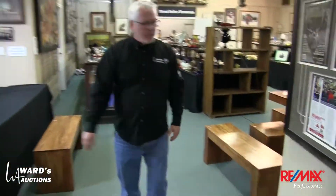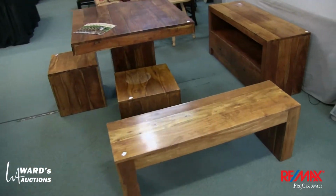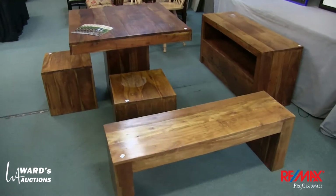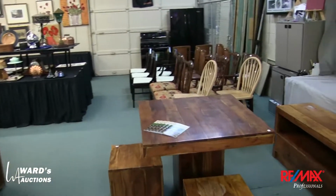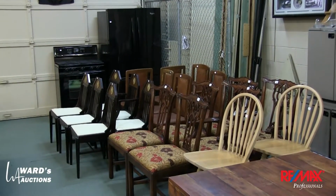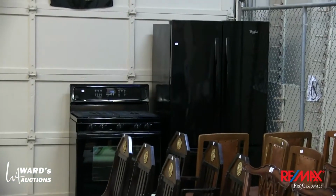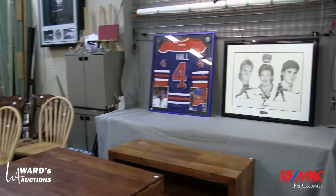Into the back room here. This wood here, this is all myrtle wood, I believe it is. All really neat pieces. And I think while the camera's pointed that way, there's more chair sets and stools. There's a fridge and a stove over there. The fridge is a big 3-door unit, 2-door, and then the bottom is a pull-out freezer. There's some signed sports pieces against the wall over there.